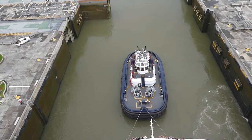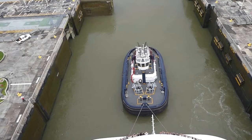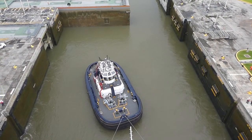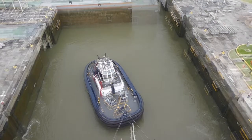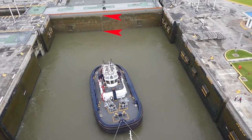We are now fully in lock number 2, and the lock doors are closing behind us. You can see the rear tugboat maneuvering so as to keep the ship centered. The red arrows will show the rise in water level.